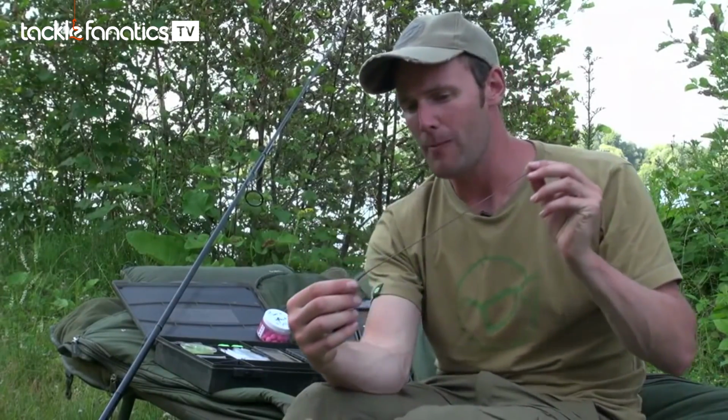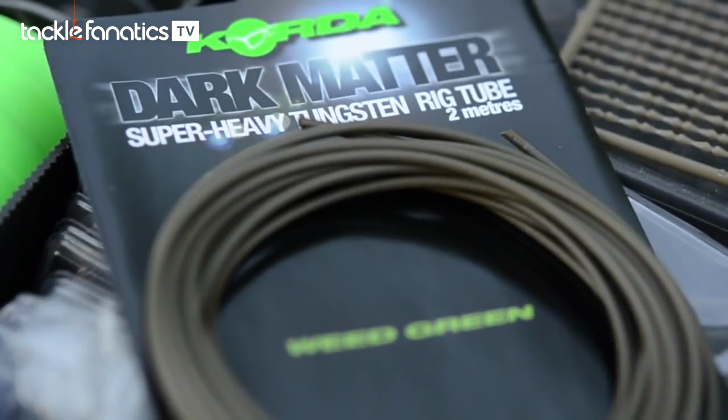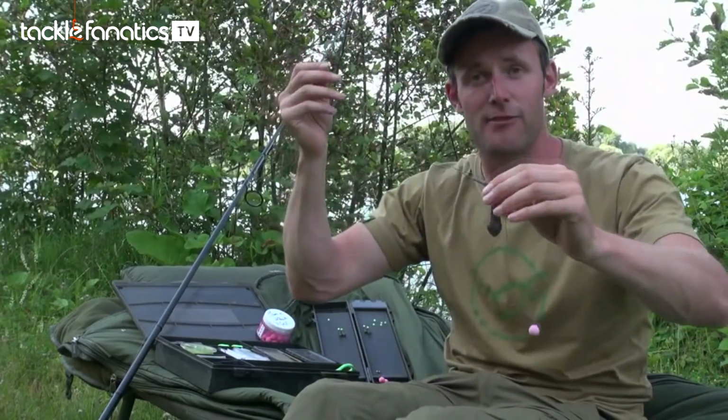You'll see that I've got dark matter tubing. I use this again 9 out of 10 times in all my fishing. It's very heavy, very supple, very easy to thread, and very user friendly. So there you have it. That's the rig I'm using here.